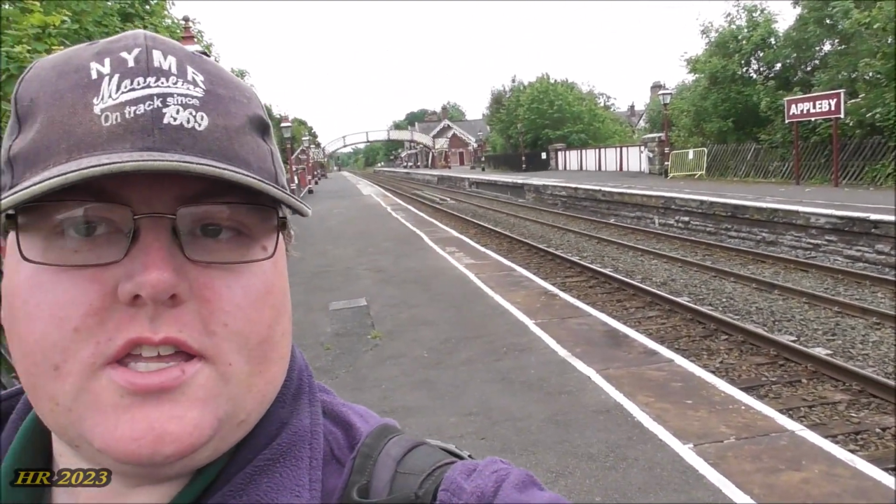We're now here at Appleby. As you can see, the station is in the background, and if you turn around the camera, you see some of the remaining semaphores and the signal box behind me. Another fabulous run there from British India Line going through. We're just walking back down towards the station and going to wait for the 12:45 train up to Carlisle.